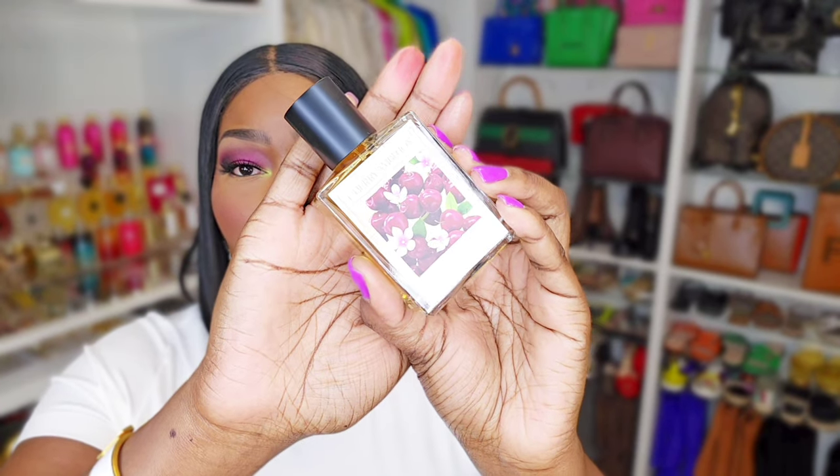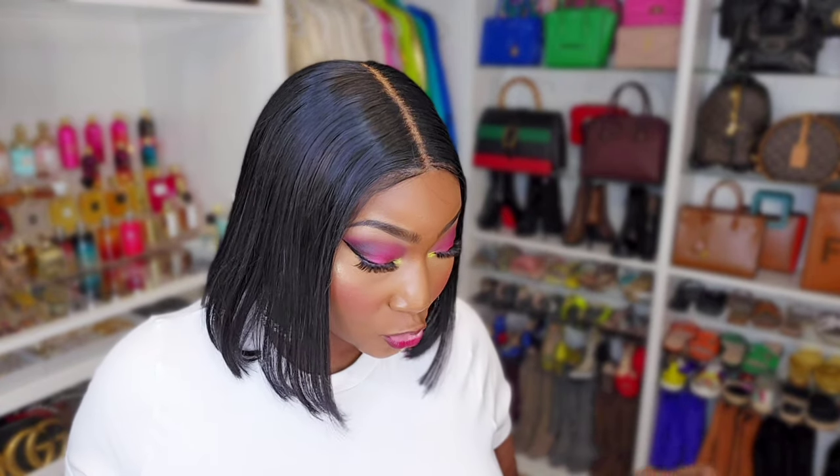Now, I told y'all that the Seven Virtues Cherry Ambition is everything. That cherry is super deep, succulent, sweet, dark, boozy. It is everything, and I absolutely love it. It lasts long on my skin, so I had to pick up the full bottle. So that's what this is, y'all, the Cherry Ambition fragrance. This is my favorite Seven Virtues fragrance. This fragrance right here is everything. And look at the bottle. The packaging is so cute. I love these cherries on here, y'all. It is so pretty. This fragrance took me by surprise. I wasn't expecting this to wow me as much as it did. This is so good, y'all.